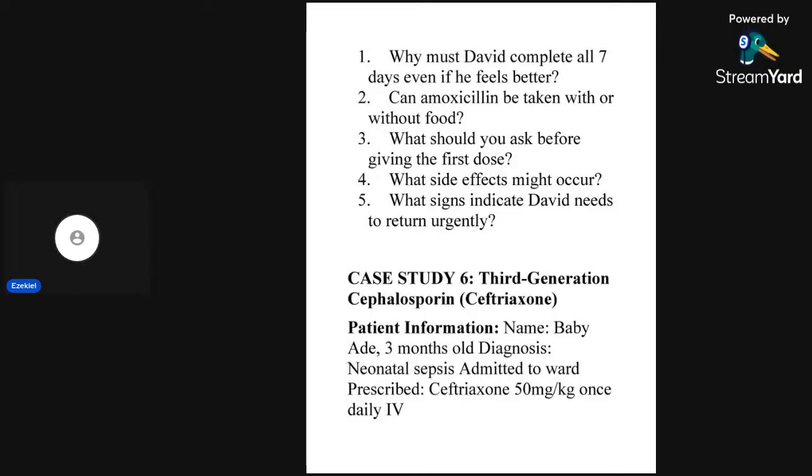Other than that, children or basically adults usually don't react to penicillins, apart from those 10% or 5% that are allergic to it.